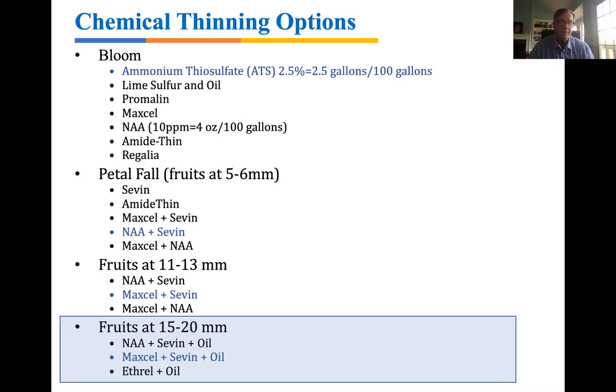So, well, I shouldn't have even said that because I haven't really tested it at this earlier. I've tested it for thinning at higher rates, but as far as return bloom, we haven't done that work, but it's part of what we're doing this year, which is why it's on my mind. I probably shouldn't mention anything until we test it. But nevertheless, I would suggest that if you're looking for more thinning, late this week, early next week, that you consider Maxcel and NAA and oil.